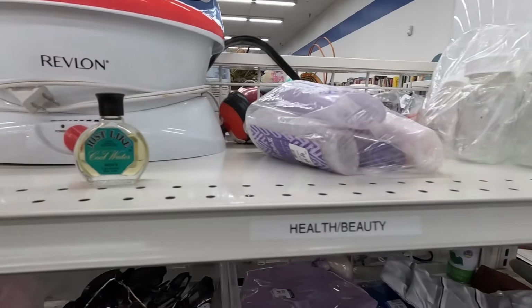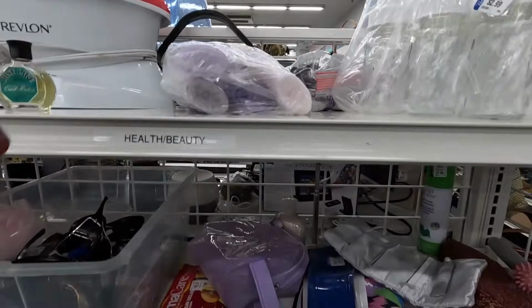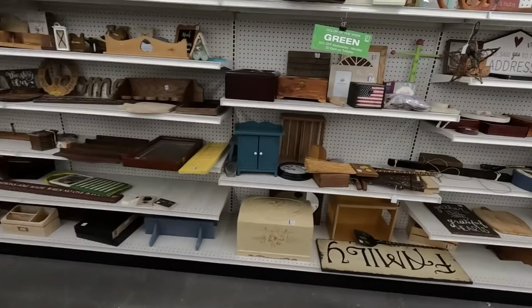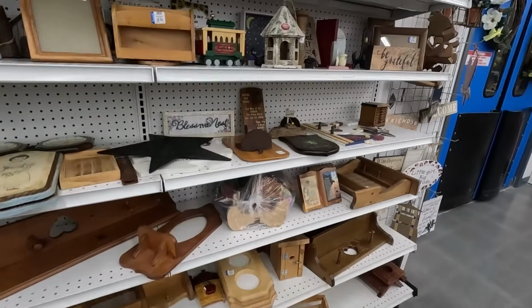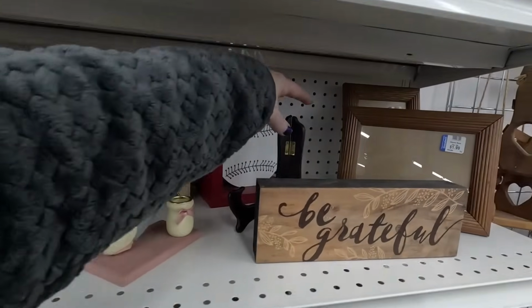And some of those Body Fantasies, depending on the scent, some of those old ones can sell for a lot of money. I think when I was looking up, I forget what the scent was. I want to say maybe Freesia, if I'm pronouncing that right, was selling really well.